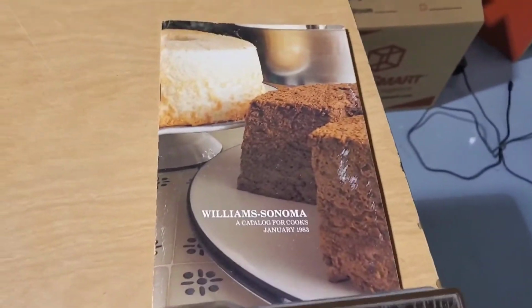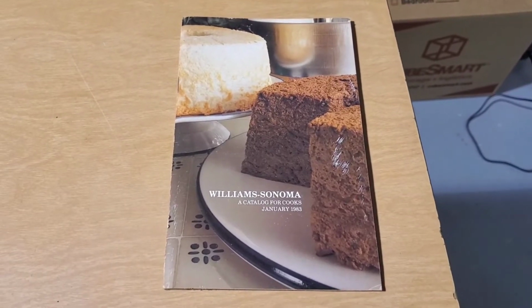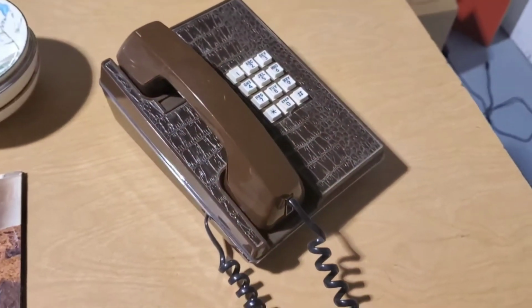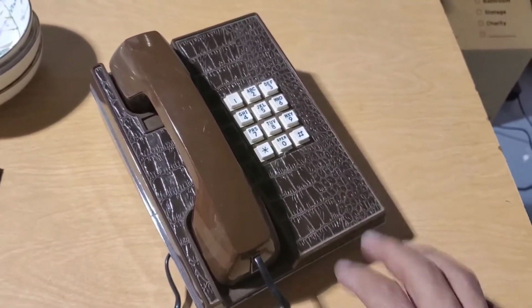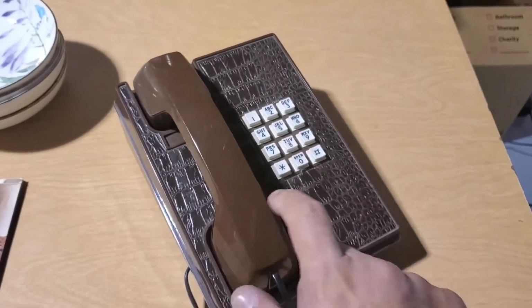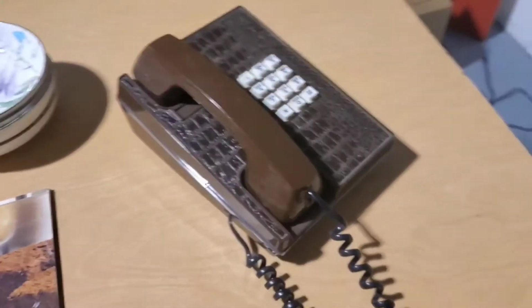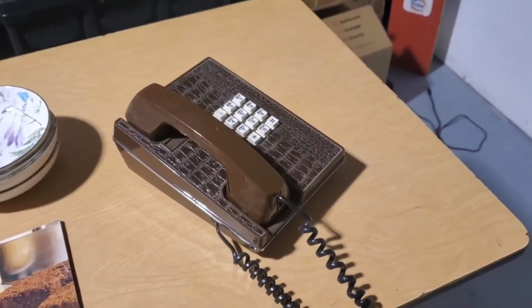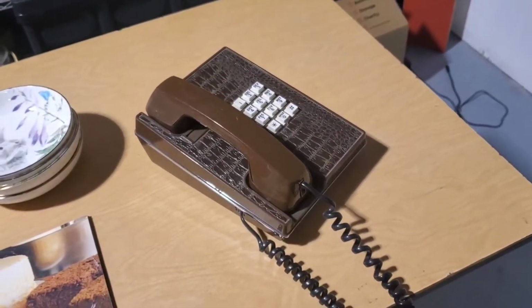More Williams-Sonoma. This is just a catalog, 1983. That sold for $11.99. And then sold this phone. It's a touch tone phone. Has this faux alligator. This is going to Canada. It sold for $40 and they paid $40 shipping. It sold on Etsy. Etsy's where I sell my phones. That's where I get the most money for them. You can sell them on eBay, but you're getting about 70% of what you're getting on Etsy.